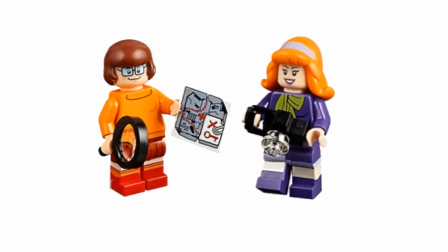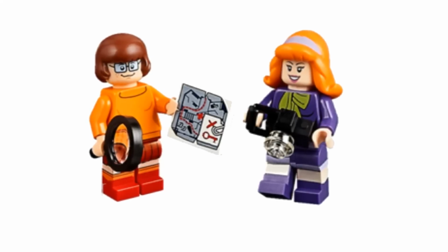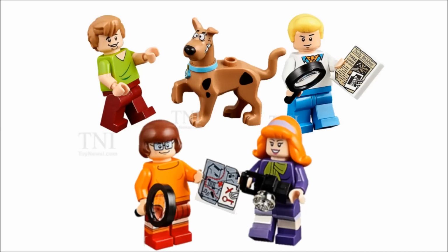And I think out of all of them, she may be the best looking one and the one that's most faithful to the series in terms of the interpretation in Lego form. It looks a lot like how she looks in the series. And I think Lego did a bang up job with that. Not saying that any of the other ones look nothing like how they look in the series, because they really look very, very spot on for being kind of like Lego's interpretation of Scooby Doo.